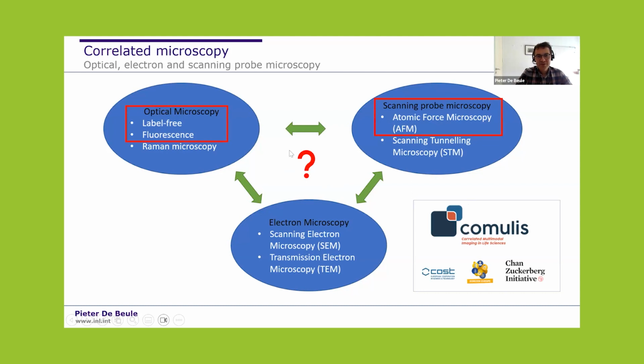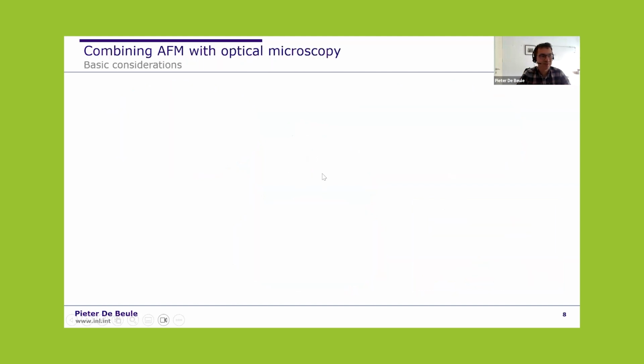And the thing is, I put a little question mark here because, okay, people have published a lot of reports, and in the end maybe you could think about combining all of these techniques at the same time, but there are of course restrictions to that, and that hasn't actually been demonstrated yet.